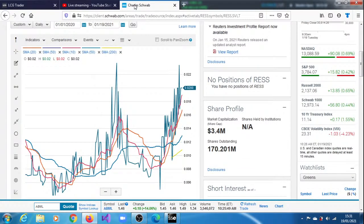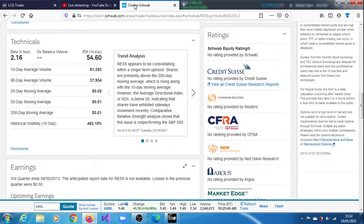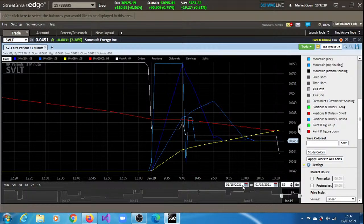Some days ago we covered this stock, and the trend analysis for RESS appears to say that it is consolidating within a longer term uptrend. Shares are presently above the 200-day moving average, which is rising along with the 10-day moving average. However, the average directional index, or ADX, is below 20. So we have a live trading session here for RESS. It's currently up 7.38% right now.